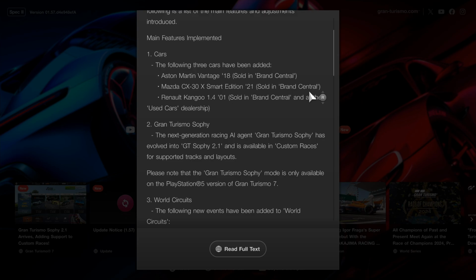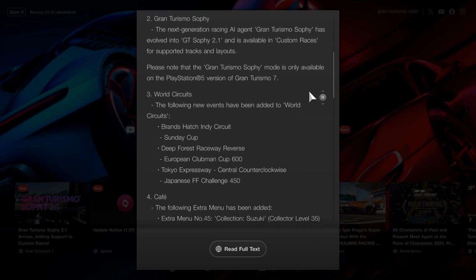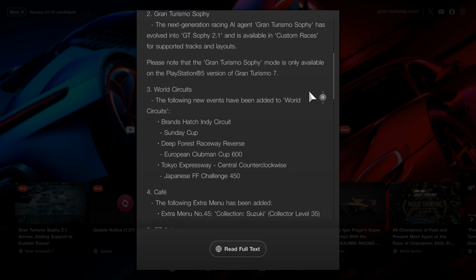Number two, we got ourselves a new update version of Selfie. As you can see, we got GT Selfie 2.1. So you can actually do some custom races with Selfie in certain races. Number three, we of course have got some new events for certain tracks. Nothing too much said about that.